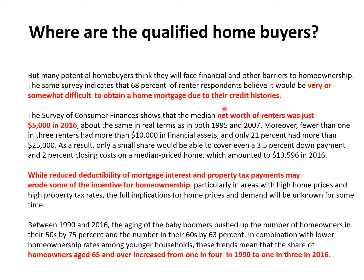They looked at the net worth of renters, and they found that the net worth of renters in 2016 was only $5,000, or that some of the renters only had $10,000 in financial assets. So considering you need a down payment of 20%, or at a minimum 3.5%, and 2% closing cost at a median home price, which would be about $13,600, people just don't have the money. Also, people started thinking, if we have such high property taxes and mortgage interest rates, it really hurts the incentive to be a homeowner.